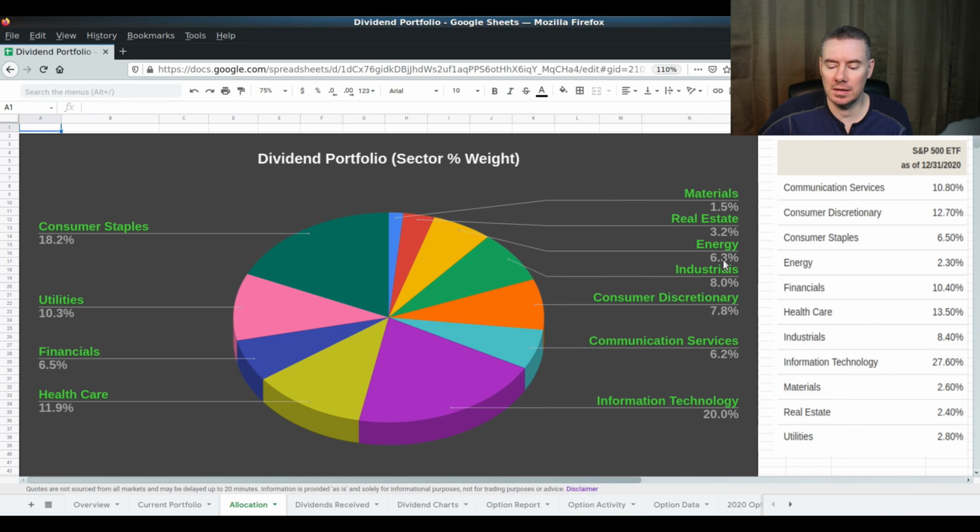Industrials 8%, consumer discretionary at 7.8, communication services at 6.2, information technology is at 20%. So we're still down on information technology, but I'm pretty happy with that. This is a very defensive portfolio, very low beta. That mostly comes from the high utilities and a lot of consumer staples there. And maybe I'll just build up this materials a little bit. APD is down right now, so I actually might pick up a little bit of shares in that while it's down.